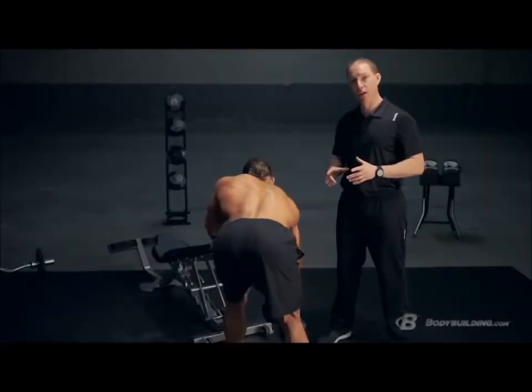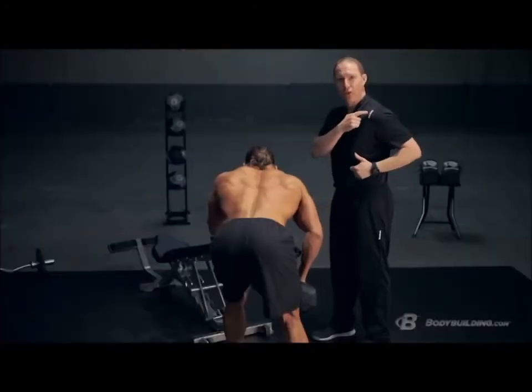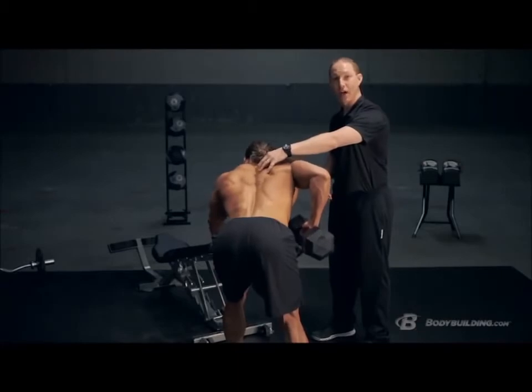What's really important here, make sure you're finishing with your shoulder blade. Too often, people end up thinking that more motion is good motion, and they can do a lot of damage to the front of their shoulder. So think about leading with the elbow, finishing with the shoulder blade, and getting a nice squeeze at the top.